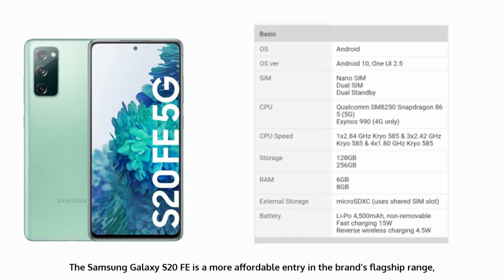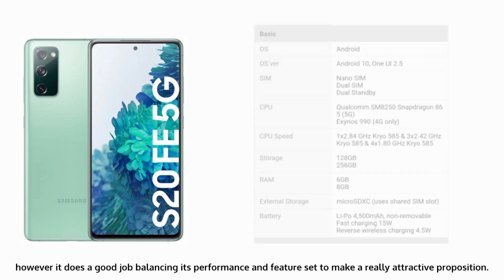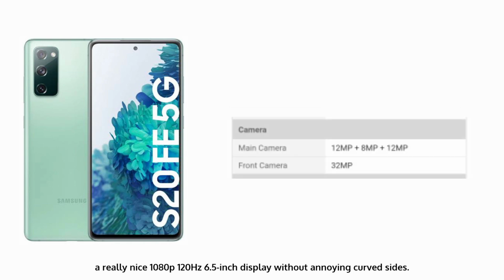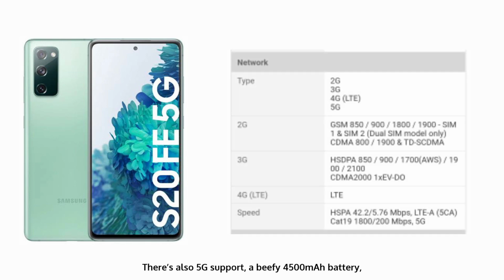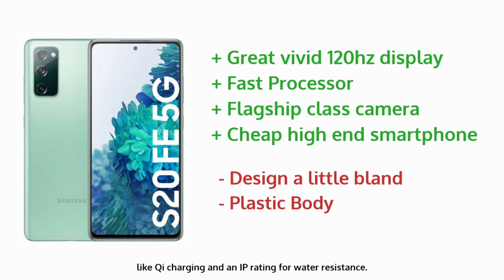7th on our list, we have the Samsung Galaxy S20 FE. The Samsung Galaxy S20 FE is a more affordable entry in the brand's flagship range. However, it does a good job balancing its performance and feature set to make a really attractive proposition. Headline features include a really nice 1080p 120Hz 6.5-inch display without annoying curved sides. There's also 5G support, a beefy 4500 mAh battery, expandable storage, and 3 cameras on the back to give you varied shots. Samsung has also decided against ditching features like Qi charging and IP rating for water resistance.